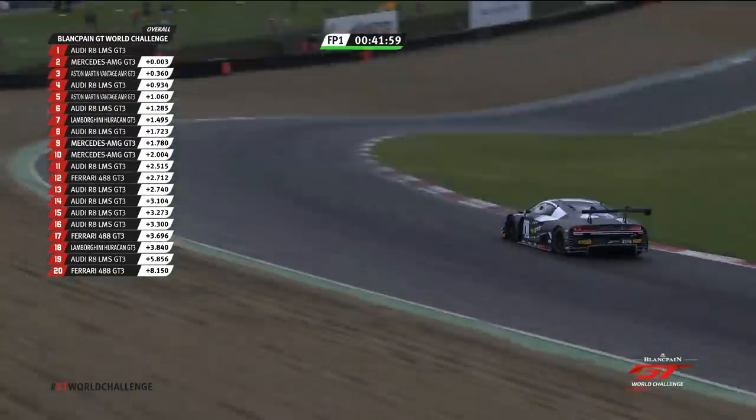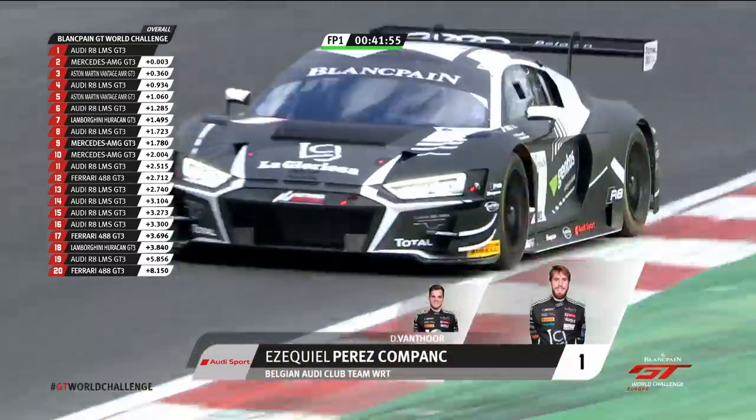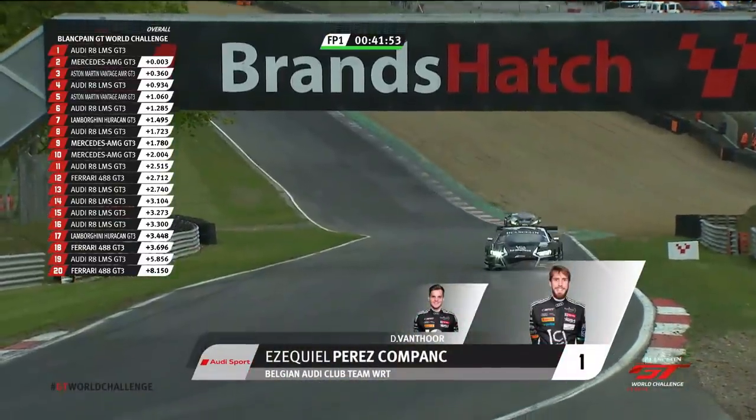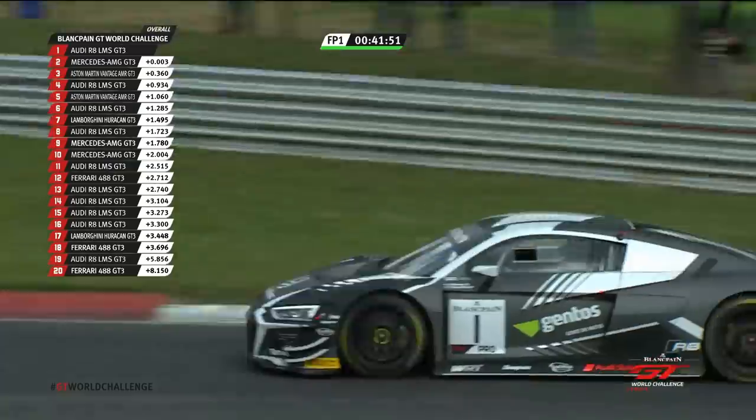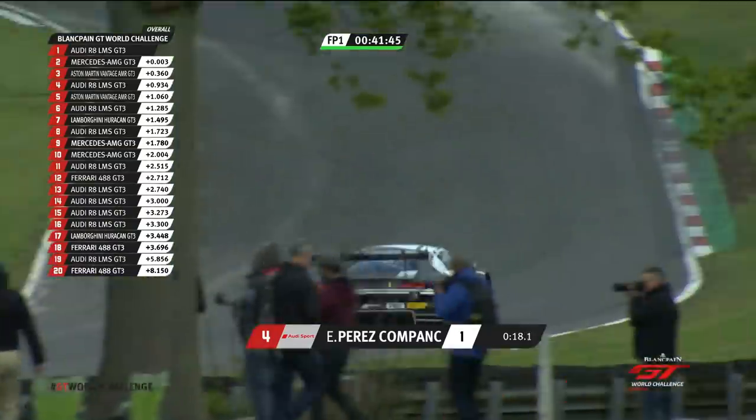It's interesting, isn't it, watching the session like this, because you've got two sessions within one. You've got the best of the silvers, and then you've got the best of anybody. So who is going to be top out of the silvers? Well, at the moment, it's Stijn Stronkhorst. Number one is Ezequiel Perez Compagne. There is fourth quickest in the car that he shares with Dries Van Tour.